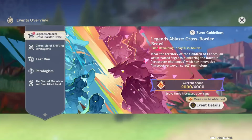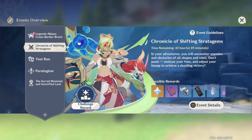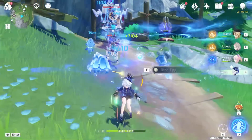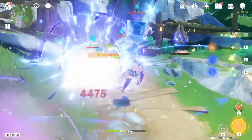Now here's where my opinions get a little bit harsher, and it's on this event. Now I'm glad there wasn't a name card or like a super limited reward for this one, because I had so much trouble clearing the hardest levels of this, and honestly I think the highest tier of rewards is for the people that really build their characters and try to make them super strong.